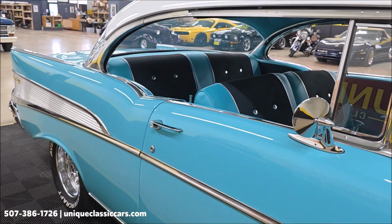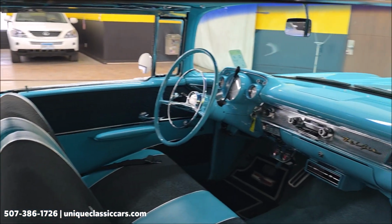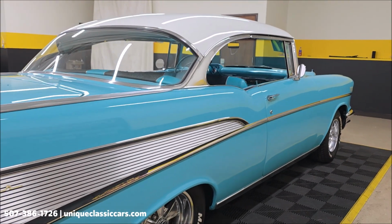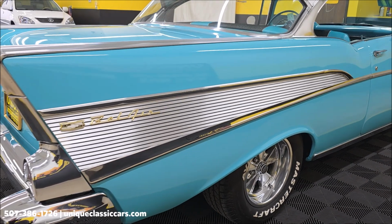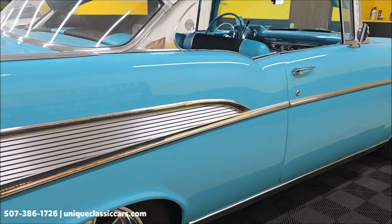Interior is turquoise and black. Cloth and vinyl combination. Pretty stock looking interior. We'll get around to the driver's side, check that out a little bit closer here in a bit. Again, you can see how nice that polished bright work looks, how straight those panels are.